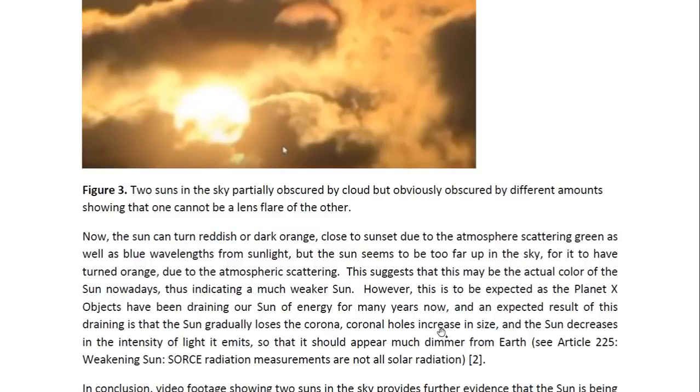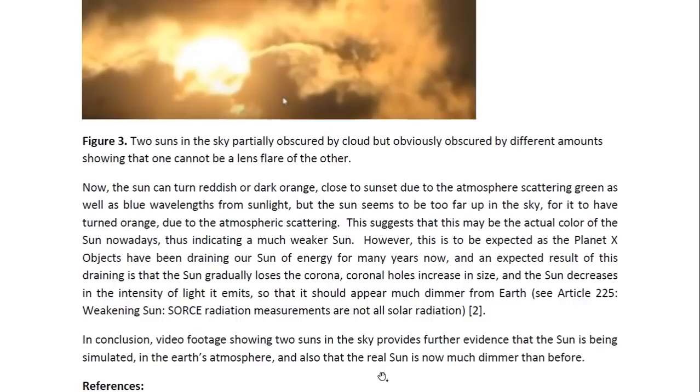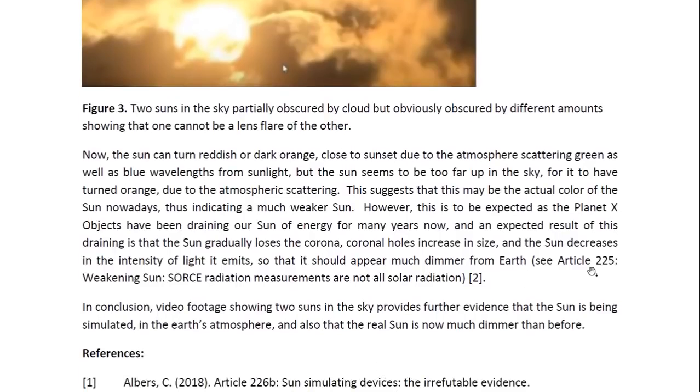However, this is to be expected as the Planet X objects have been draining our sun of energy for many years now. An unexpected result of this draining is that the sun gradually loses the corona. Coronal holes increase in size and the sun decreases in the intensity of light it emits, so that it should appear much dimmer from Earth. And you may look at article 225 entitled Weakening Sun.